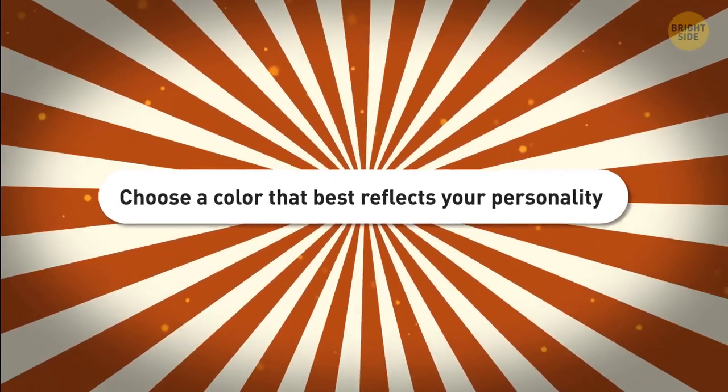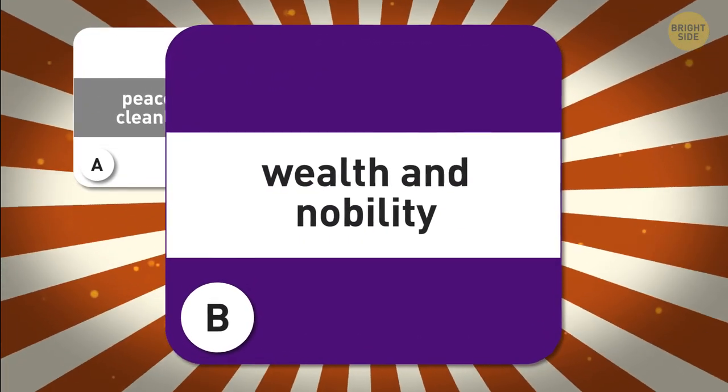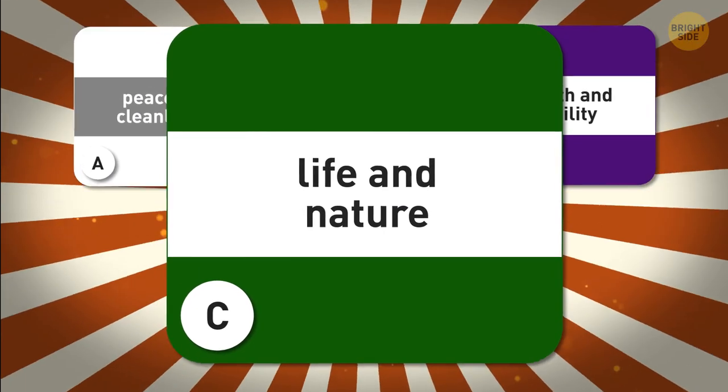Now, choose a color that best reflects your personality. A, white, the color of peace and cleanliness. B, royal purple is my choice. It's the color of wealth and nobility. C, green is the closest to me. It's the color of life and nature.